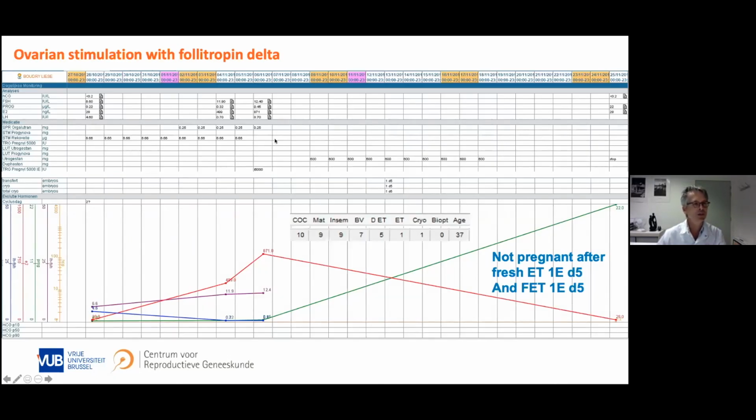So she had Rekovelle in a fixed antagonist protocol, HCG trigger. 10 oocytes were retrieved, of which 9 were mature, 7 were fertilized. The patient had a fresh blastocyst transfer, after which she was unfortunately not pregnant. She also had 1 blastocyst frozen by vitrification, and was not pregnant after the blastocyst transfer.